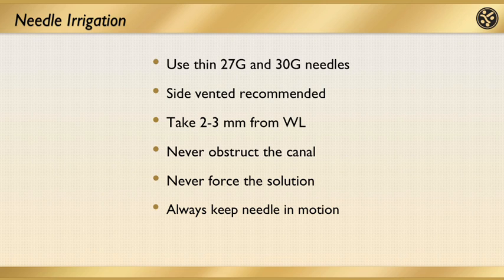I like to use the ProRinse needle, which is a 30 gauge needle. If you do not use a side vented needle, I can guarantee you, you will have a sodium hypochlorite accident sometime in your career. The fact that it's side vented makes sure that that solution does not come squirting out the end with tremendous force.